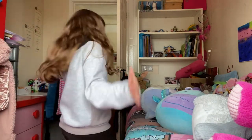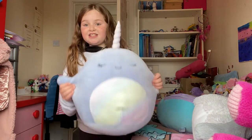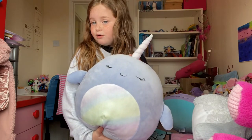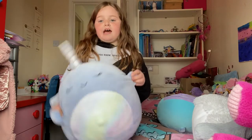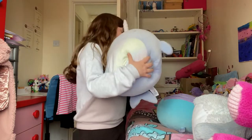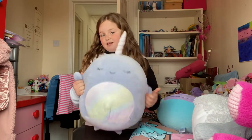Now we're going to move on to the big ones. This was actually my first ever big one. She is an owl. You've seen her in my Ocean Egg Adopt Me update video. If you haven't, make sure to go check it out. Her name's Naomi, and this was in the bins at Aldi too.